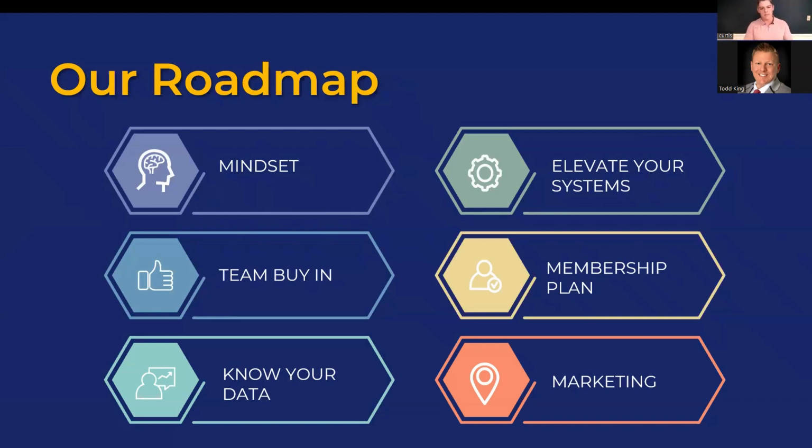So data is key. The fourth is elevating your systems. I'm a big believer in processes. All of your processes need to be written down so they're predictable and repeatable. Anytime you make a business decision that changes the direction of your business, it's going to put a lot of stress on the current structure, processes, and systems that you have in place. So you want to ask yourself, do the current systems that you have in place still serve your business as it is today?